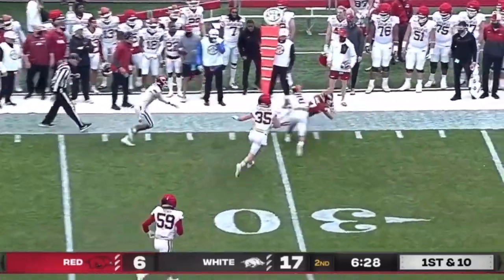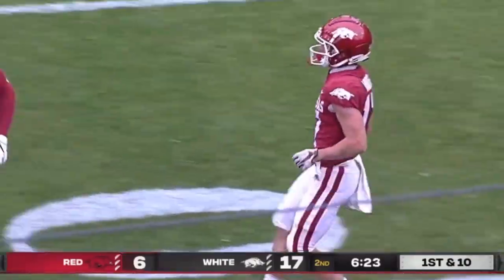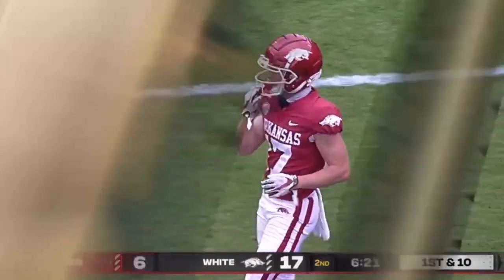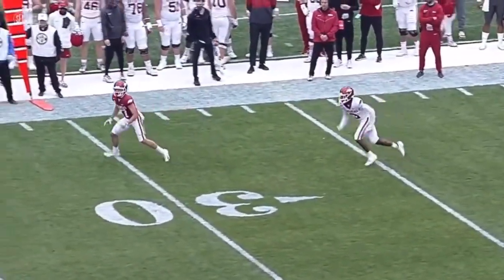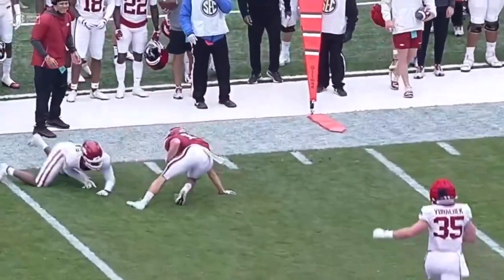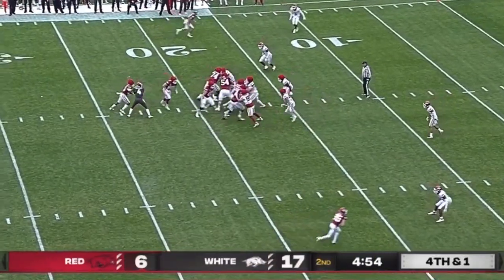Hornsby comes up throwing. Nice spin move. John David White caught the ball about 2 yards short of the marker, but was able to spin out and get a first down, a gain of 12. An excellent read by Hornsby, taking his eyes down the field. And that'll be 4th and inches.